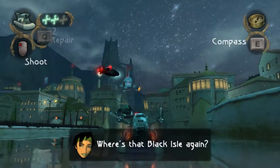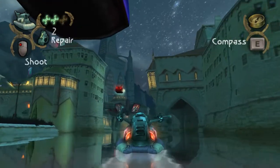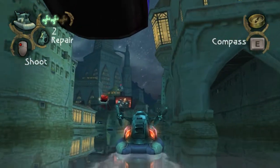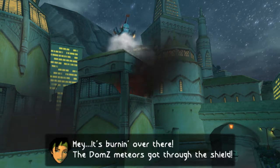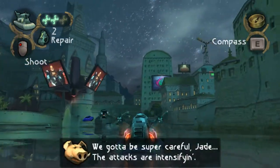Where's that Black Isle again? South gate, straight ahead. That thing is hovering right on top of us. Hey, it's burning over there. The DomZ meteor has cut through the shields. We gotta be super careful, Jade.